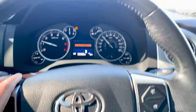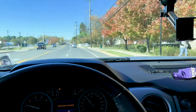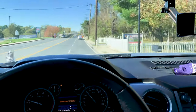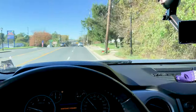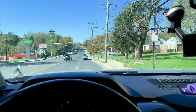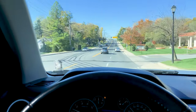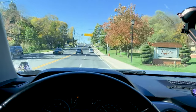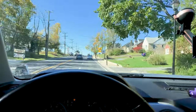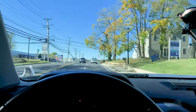So we are on our way. We are traveling to the dealership so that we can get our first oil change. Speaking of Tundras, I'm telling you, man, this route has been nothing but Tundras. It's a wonderful feeling to see another Tundra on the road.